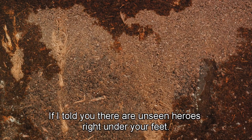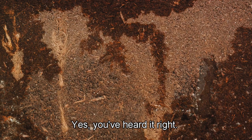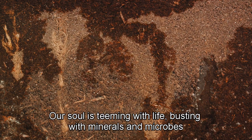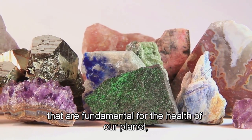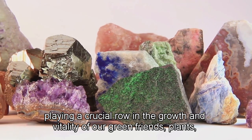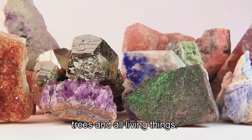What if I told you there are unseen heroes right under your feet? Yes, you've heard it right. Our soil is teeming with life, bursting with minerals and microbes that are fundamental for the health of our planet, playing a crucial role in the growth and the vitality of our green friends, plants, trees, and all living things.